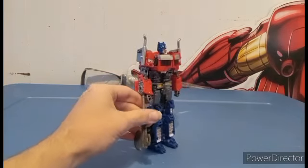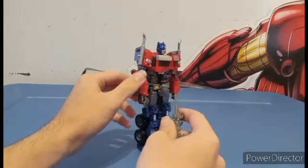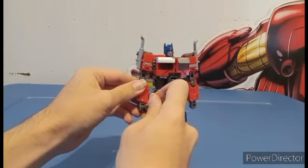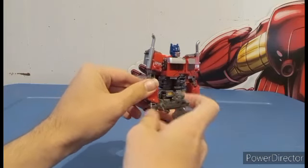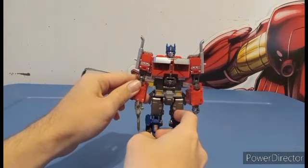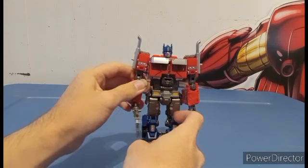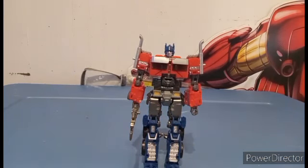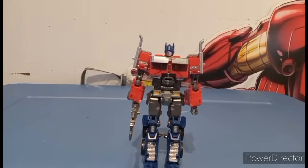So, also, yes, he can hold the axe. Now, since this is a KO, the axe doesn't exactly fit totally on there 100% for some reason. It just kind of dangles. So, I mean, that's kind of a bit of a bummer, ain't gonna lie. But, yeah, I mean, that's basically it. So, let's get back to transformation, shall we?